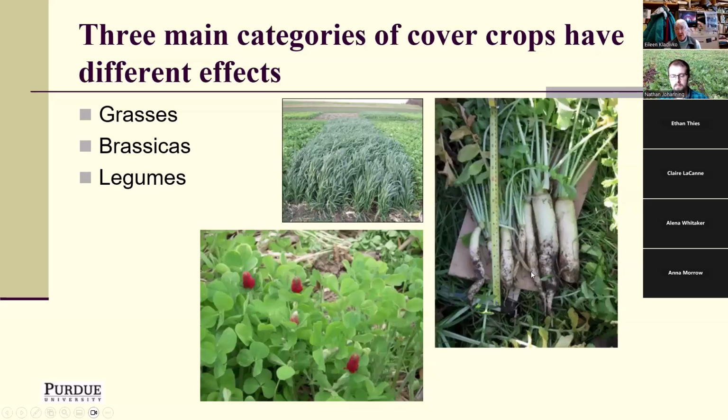They're also excellent nutrient scavengers, but they're not very good if what you're trying to do is build soil aggregation near their topsoil. And in the third category, of course, are the legumes, like the crimson clover here as an example. These also have very good roots for building soil aggregation. And of course, we choose them when we want to fix atmospheric nitrogen to put back into the soil. So that's kind of our first cut when we're deciding what kind of cover crop we might want to implement.